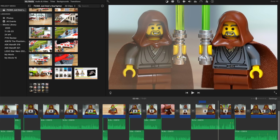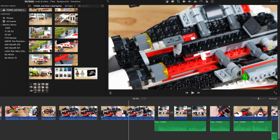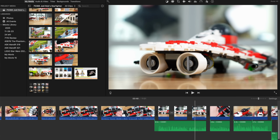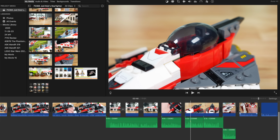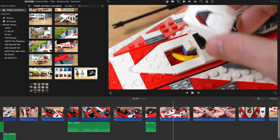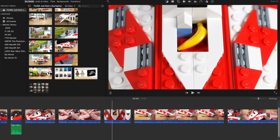So when I review a set like Jedi Bob Starfighter, a lot of the time I'll put it in front of the camera, and then I'll have the microphone behind the camera, and I'll talk about it while it's in front of the camera and I'm doing everything, and it's actually happening real time a lot of the time, with a few B-roll shots interspliced. But for the most part, it's a big mixture of orders of operation.